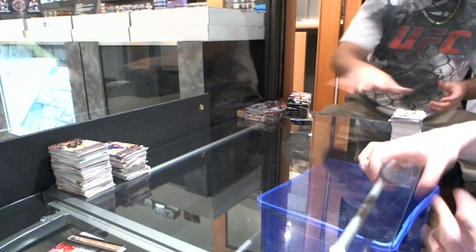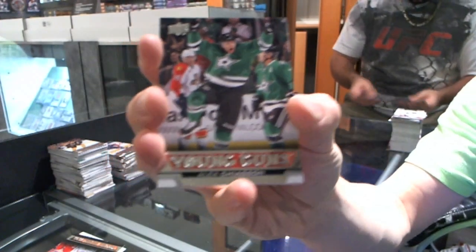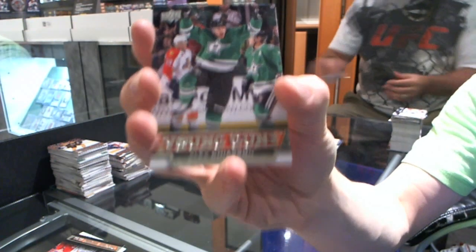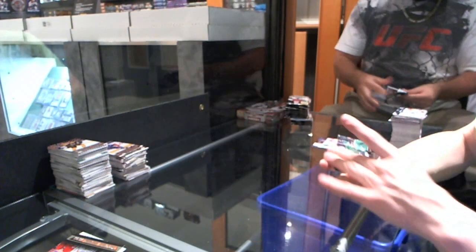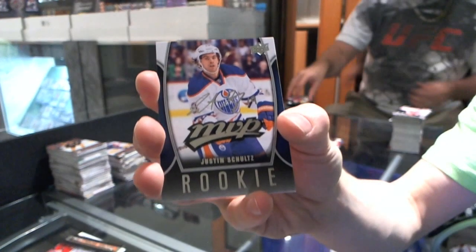Attempt. Get out of here, Chason. Young Guns for the Dallas Stars, Alex Chason. Now, John, is it Chason or Chason? Depends on how you pronounce. He's from Quebec. Chason. We've got an MVP rookie for the Edmonton Oilers, Justin Schultz.